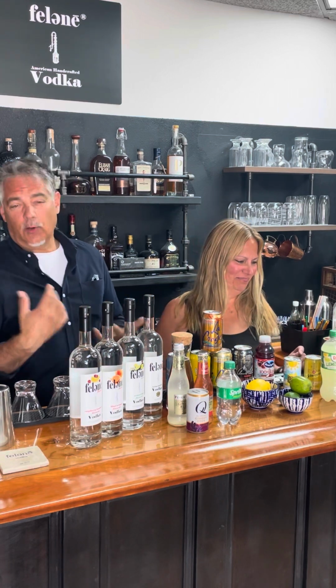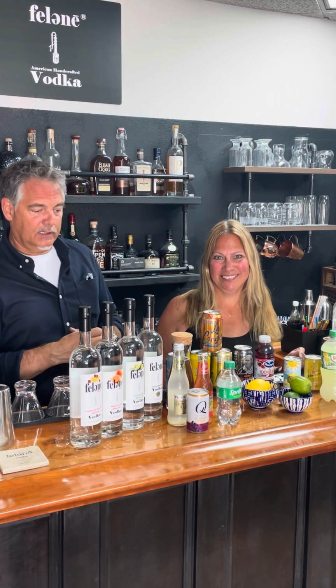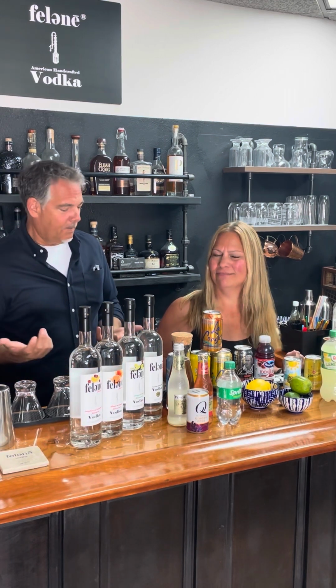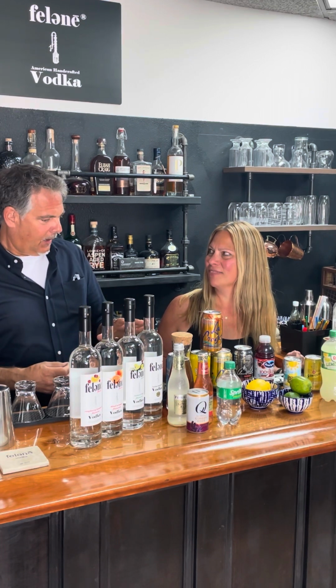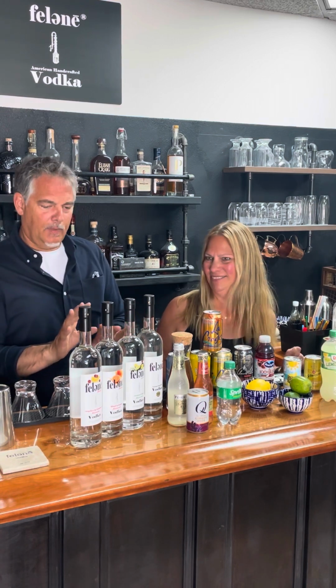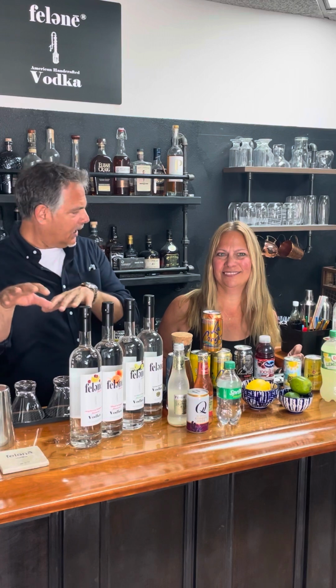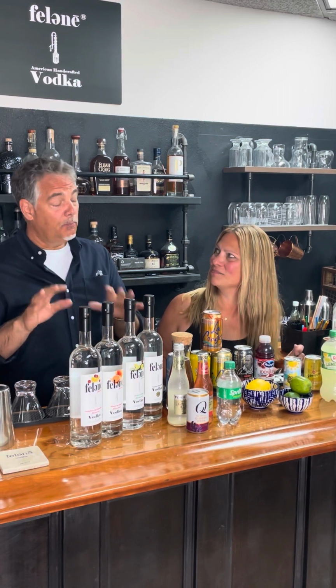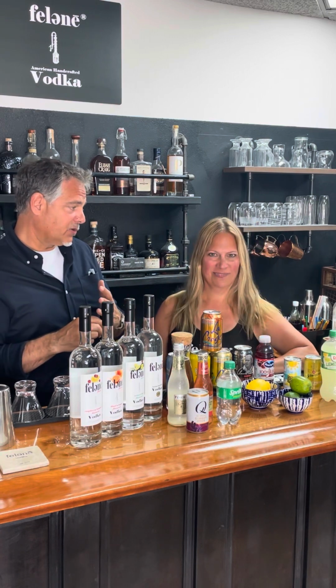For vodka, and this goes for other spirits as well, like gin, tequila and rum, one of the things to remember is that most commercial vodkas, and I'm not saying anything bad about any other vodka, everybody has their place and they fill a certain niche, but one thing to know about vodka is that most of the popular brands contain sweetener. By law, you can add 2 grams of sweetener per liter and 1 gram of citric acid.